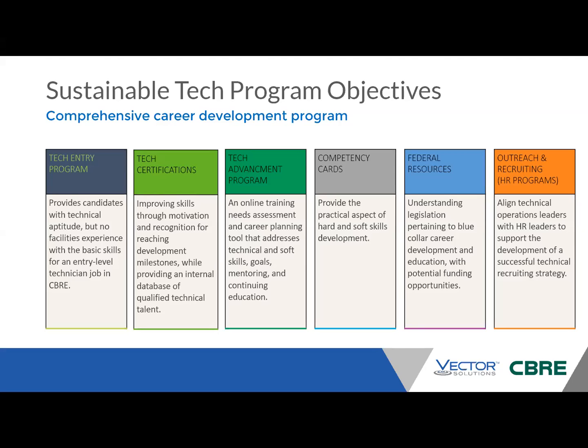As we were developing this program and putting our business case together, we also looked at some key metrics to quantify the problem we were trying to solve. For example, what was our technician promotion rate? What's the average age of a technician? What was the US unemployment rate? How many open positions in engineering and facilities management did we have open at any given time? And then comparing the cost of hiring someone externally versus promoting from within.